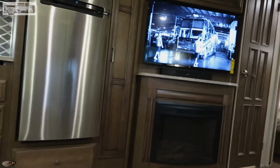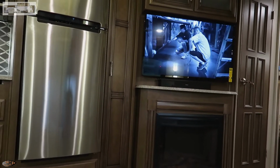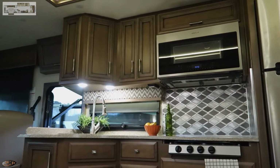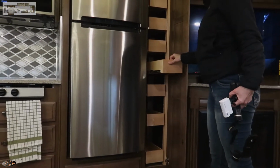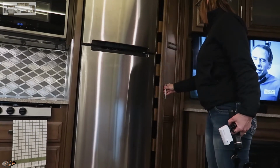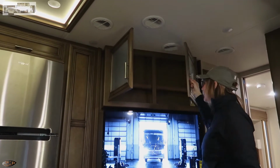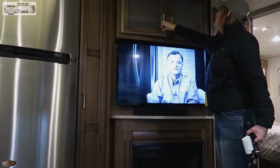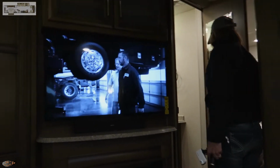There's a drawer under the refrigerator. It's really kind of a spacious floor area there in the living area. For pantry use, I really like those type of drawers. Kind of a shallow storage up above. Maybe if you collected DVDs or something that you took on your road trips.